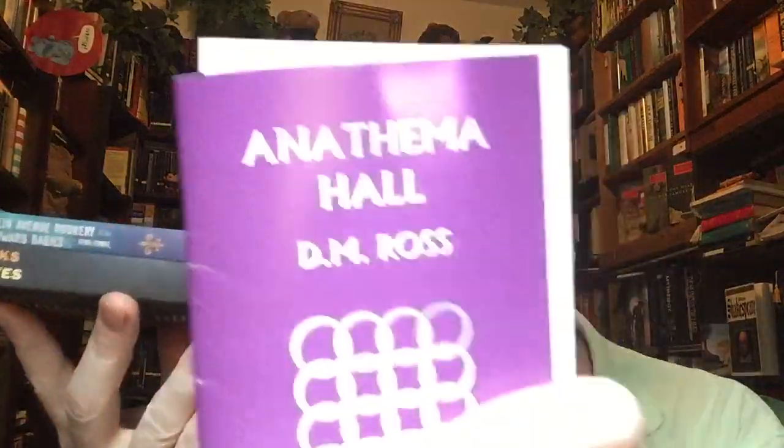Well, what an odd mail haul. So we have a new publication by the New York Review of Books. Not a reprint. It's Peter Brooks examining Balzac's life through the lives of some of his notable characters. Then we have the Franklin Avenue Rookery for Wayward Babies and Other Stories, a collection of short stories due in January, and a chapbook from Anathema Hall, called Anathema Hall by D.M. Ross. A little bit on the odd side.